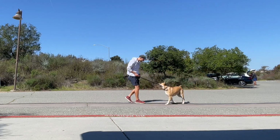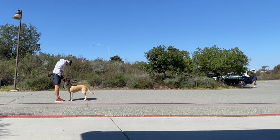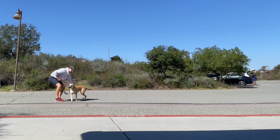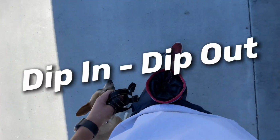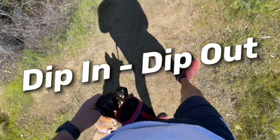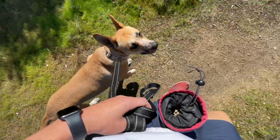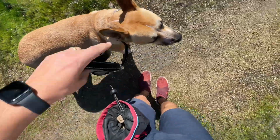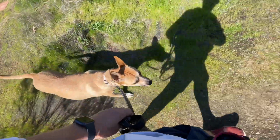But here, before we get on the trail, we're going to do a little work. We're going to cycle through all of our handling skills and just make sure that we're communicating together. And then we're just going to dip in and dip out. I'm going to give her a little taste of what is to be expected on these trails. Again, she's on a short leash. I'm not giving her total freedom yet. We're still kind of working. We're just dipping into the trail where we're not going to have any options.